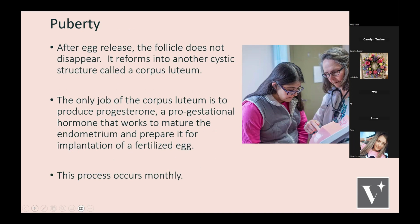So after the egg is released, the follicle does not disappear. It reforms into another cystic structure called a corpus luteum. The only job of the corpus luteum is to produce progesterone. Progesterone is a hormone that's made for about 14 days out of a normal cycle. It is a progestational hormone that works to mature the endometrium and prepare it for implantation of a fertilized egg. This process obviously occurs every month.